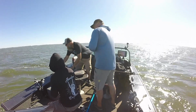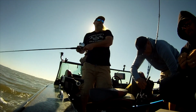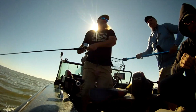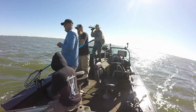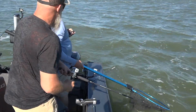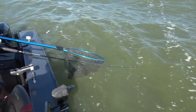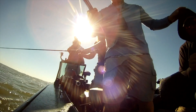Fish, get him, Jeff! Big fish, big fish, big fish! This is what we were originally gonna be off rescue. My bad. You should have corrected me. It's a walleye. And what is that right there? Walleye. There was head shakes. I saw them.